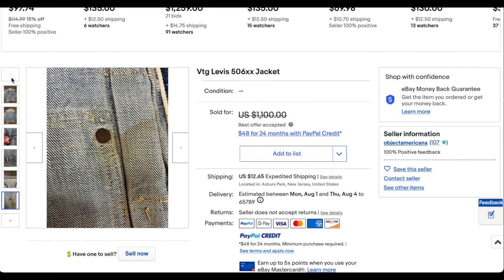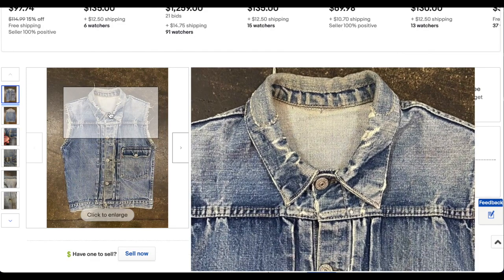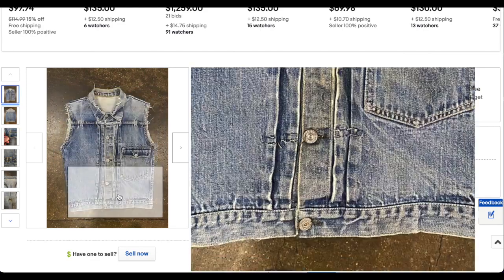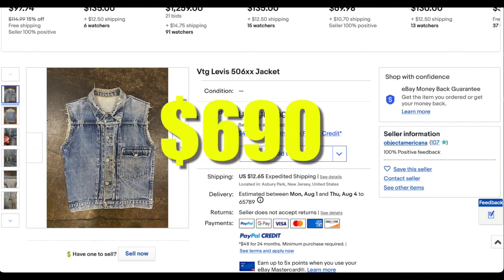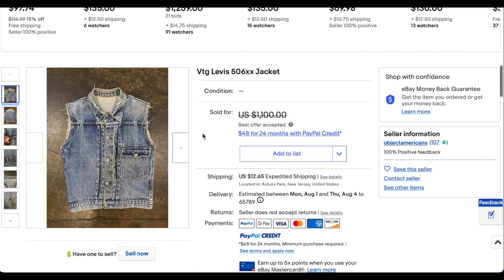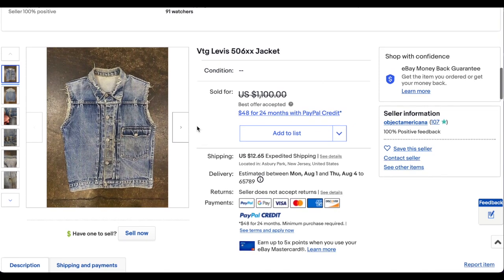Obviously, if it did have its sleeves, it'd be going for quite a bit more, and if it wasn't so beat up and distressed, it'd go up for more. But still went for a good price of $690 plus shipping. Super cool vest. Would have been awesome to have the arms, but you can take what you can get for this price.